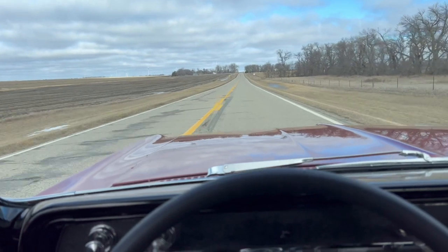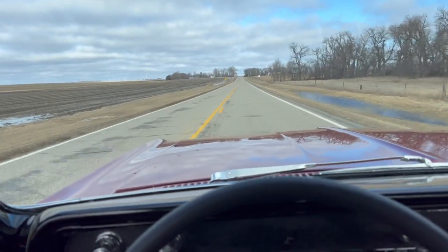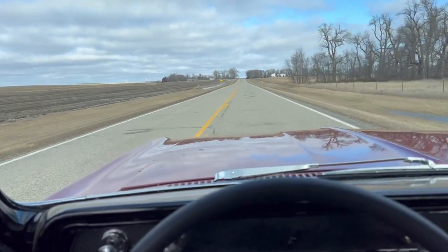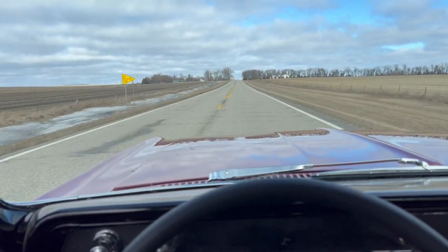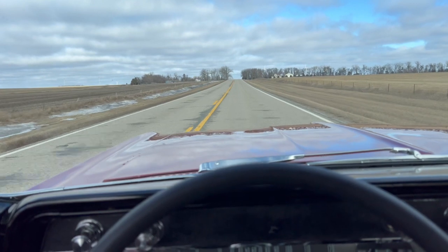Great look, great color, and in great condition. And runs and drives good. And you can see the pictures underneath. Nice, solid car.